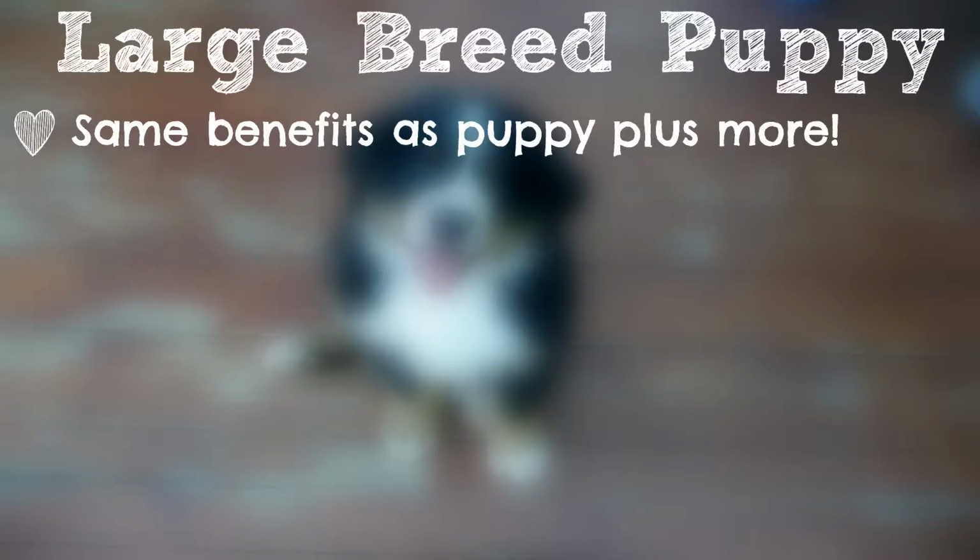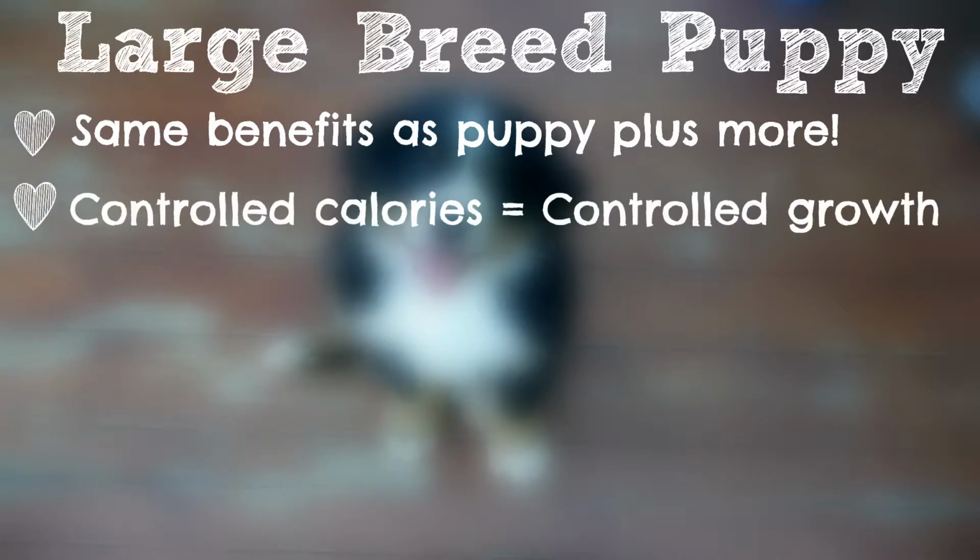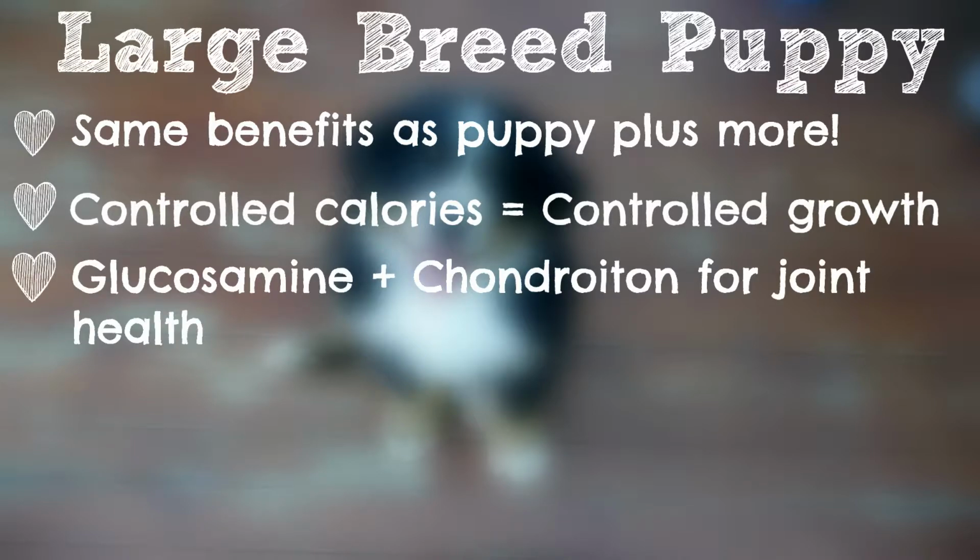The second type of puppy food that we're going to look at is large breed puppy formulation. Large breed puppy formulation is actually a little less in calories than a regular puppy formulation because we need to control the growth rate in these guys. An added bonus to the other features that a puppy food would offer is that this offers glucosamine and chondroitin. It's not going to be in huge therapeutic amounts, but it's going to be enough to support the growth and healthy development of those hips and joints.